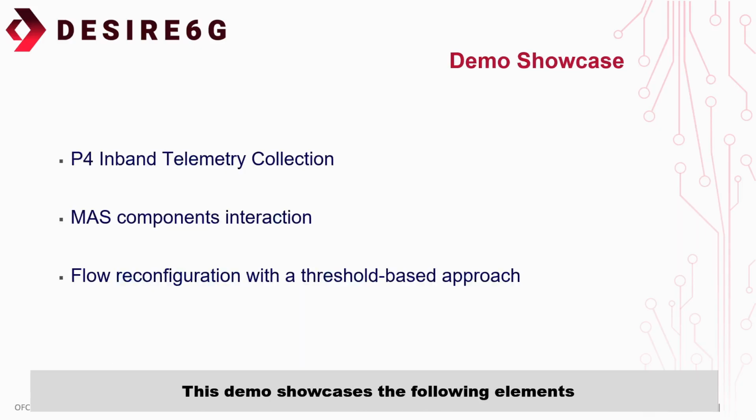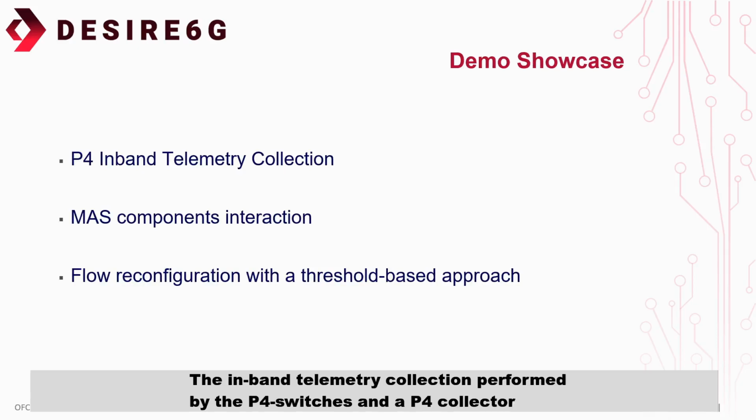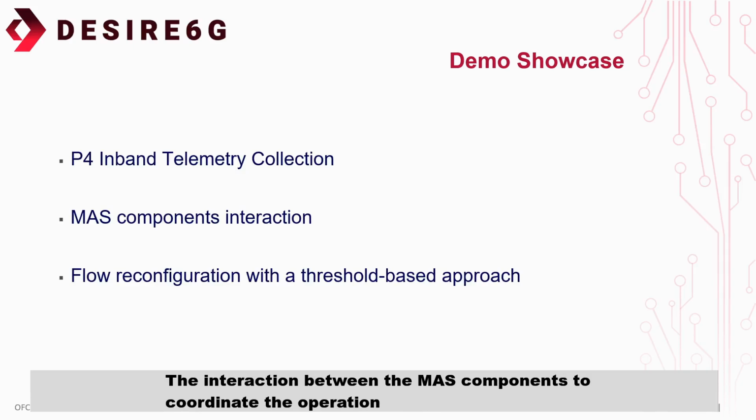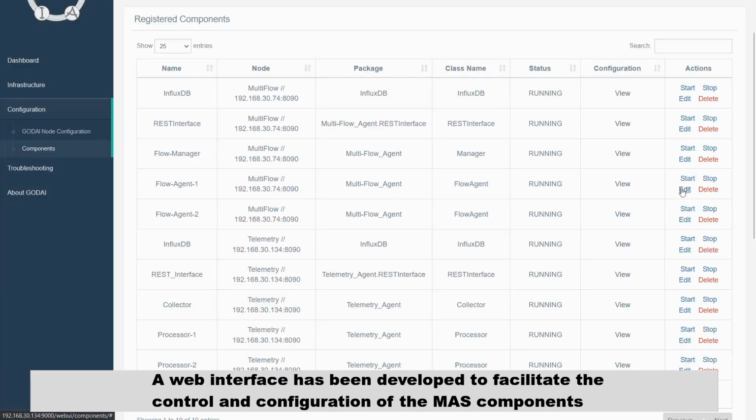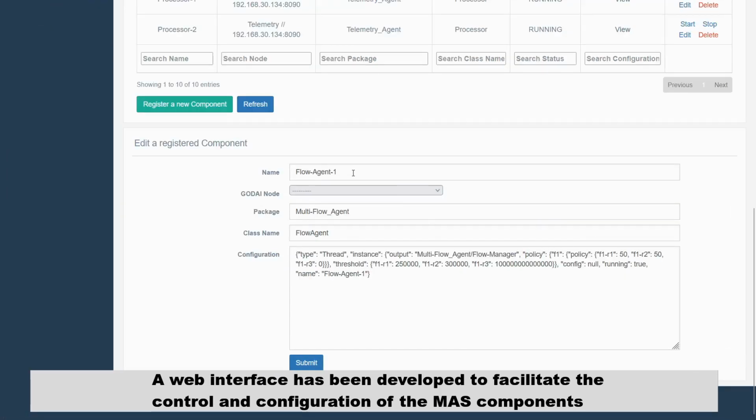This demo showcases the following elements: the in-band telemetry collection performed by the P4 switches and a P4 collector, the interaction between the MAS components to coordinate the operation, and the path reconfiguration of the flows using a threshold-based approach using the collected metrics. A web interface has been deployed to facilitate the control and configuration of the MAS components.